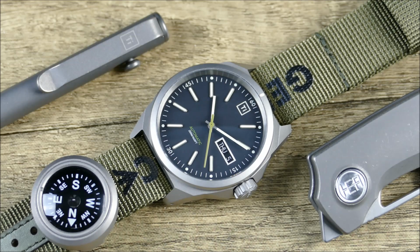And I think this does feel like it's right within that same space as something like a Boulder Venture. But here, in terms of pricing, the quartz model of this one is going to be around the same price as the automatic, but it would be a little bit smaller. So these are, I guess, a little bit more expensive.